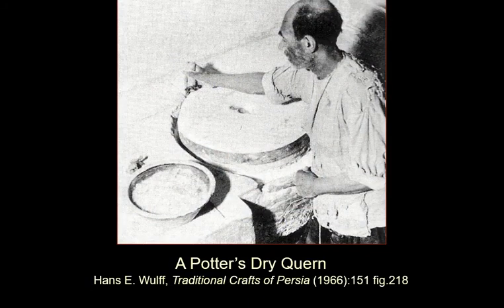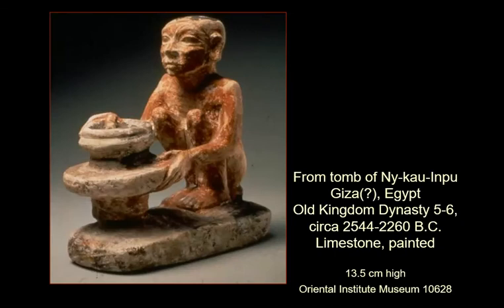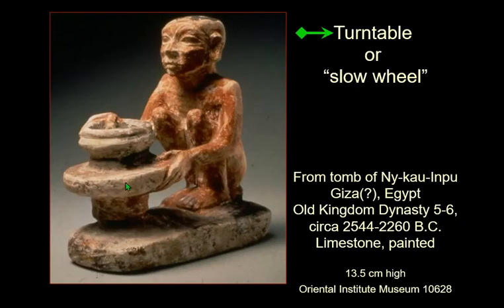So here we have a photograph from Hans Wolf's book, and you can see this chap is using this quern to process the materials to a very fine degree. This chap is now kneading the clay in preparation for making pottery, and this chap is making pottery. He's using a slow wheel. You've probably heard of throwing pottery on a wheel. This is a wheel, but that's not wheel thrown, it's just made on a turntable. And so it helps make it more concentric just by moving around as he's shaping it.